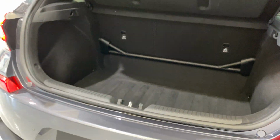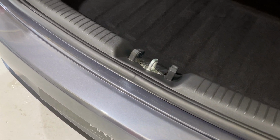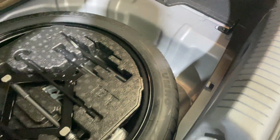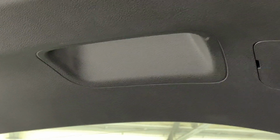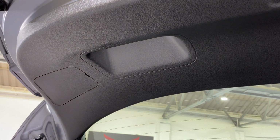So let's have a look in the back of the car. Look along the top of the bumper, the rear bumper, and the plastic trims. Got the rear brace in the back there, which just gives the car a little more stiffness. If we have a look under here, we've got a space saver. 12-volt socket up on the top there for any chiller boxes. Obviously the seats drop down as well. Trim at the top. There we go, that's all clean.